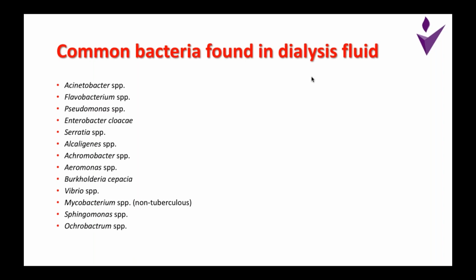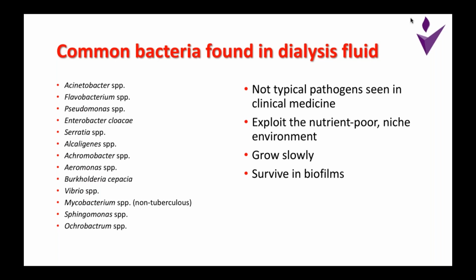So what you will notice is that most of these bacteria are not the ones that you usually encounter in your clinical practice, and the ones that patients come with during a usual bacterial infection like urinary tract infection or pulmonary infection. Okay, so what is the characteristic of these bacteria?